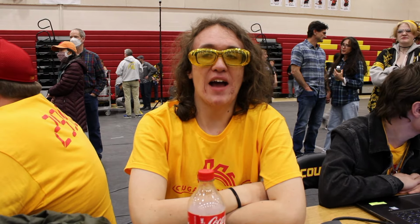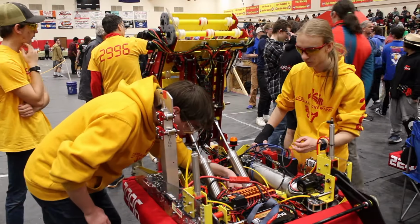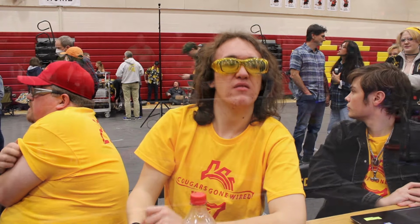After seeing how we've done so far at scrimmage, what are your hopes and expectations for how we're going to do in our first regional? I think we're going to do well. We've learned a lot here, and so we're going to get the rest of the week for mechanical and programming to make improvements, and I think we're going to do well.